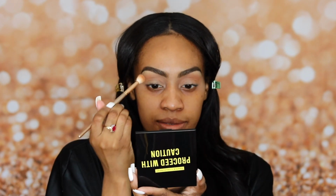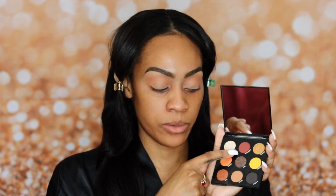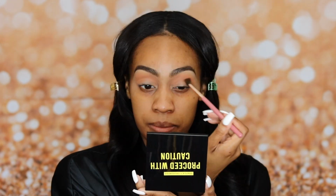bit more orange. But there is kickback on the pan, as you can see, but I don't know, does that bother you guys? That doesn't bother me. So next, to darken up my crease, I'm just going to go in with Maintenance.